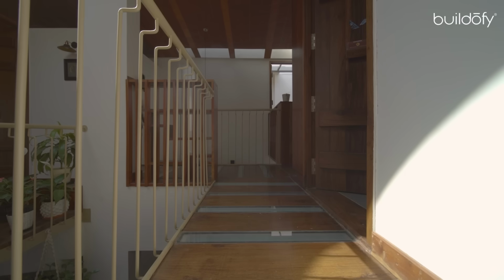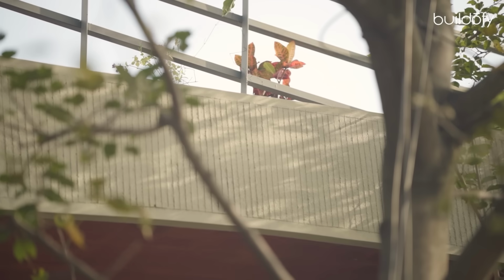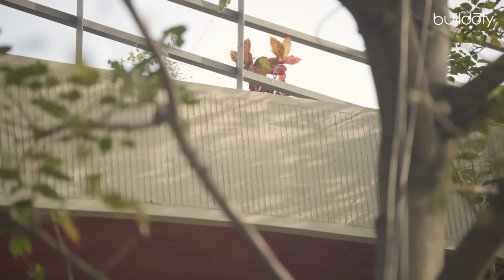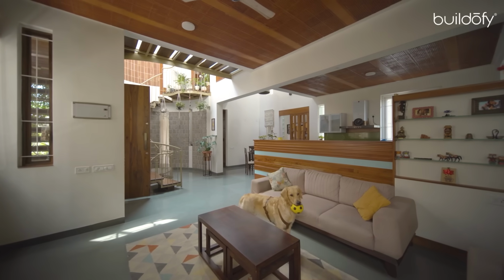It is very therapeutic to stay in spaces where you invite nature. So what is that natural element that I can get when I build in a city? And the first thing is the sunlight. It livens up the space so much.